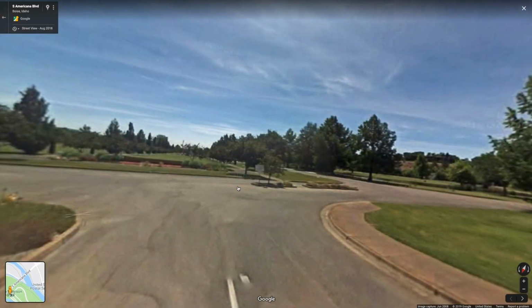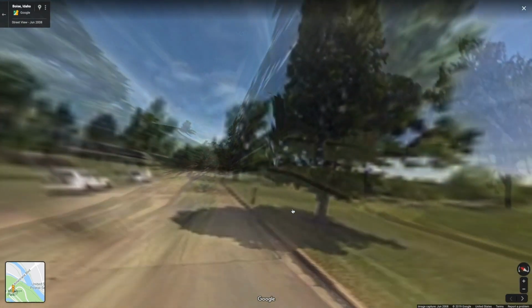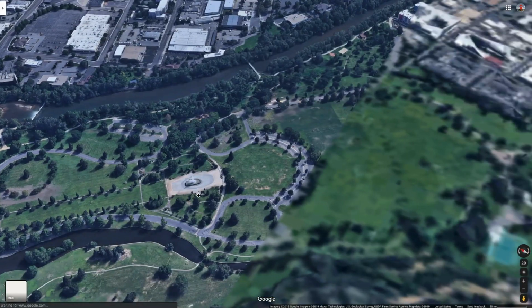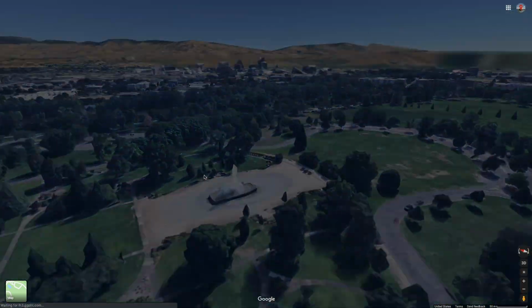Left into this park. We just fell back to 2008. Oh, I don't like this at all. All right, I take it back. These 2008 photographs are just so weak. At some point, you know, gotta just filter that out.